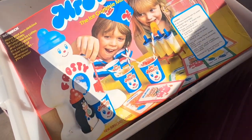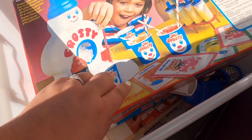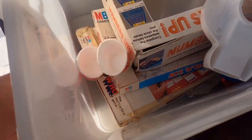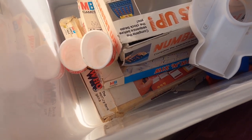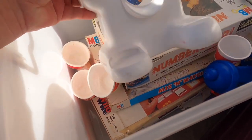Mr. Frosty, the game. So, this is very interesting to me. Yes, that's the little Frosty.